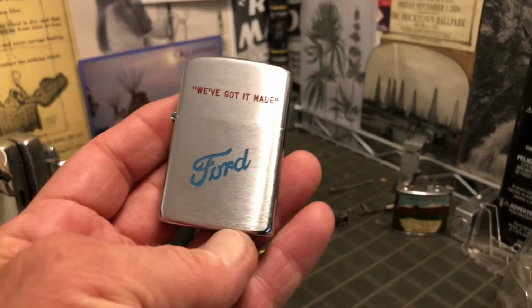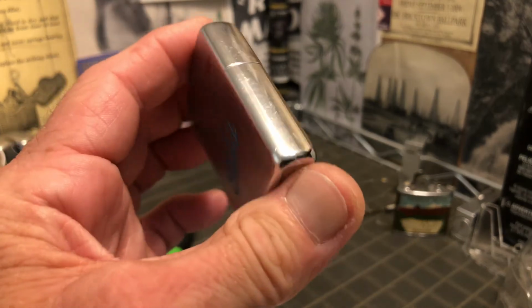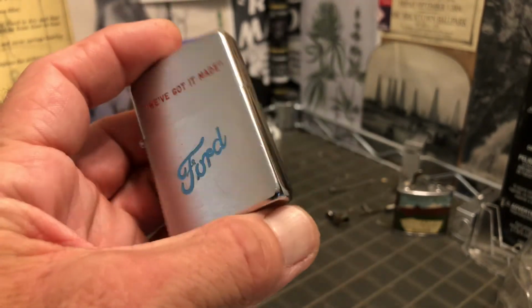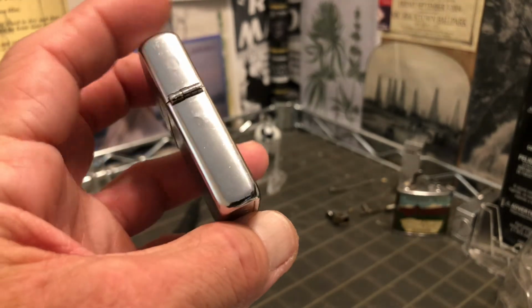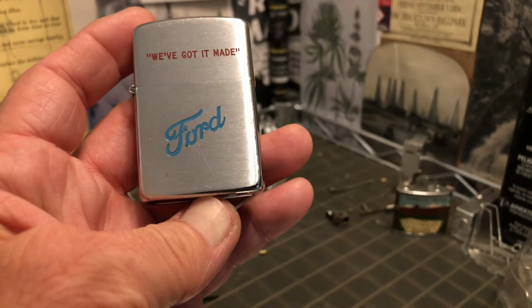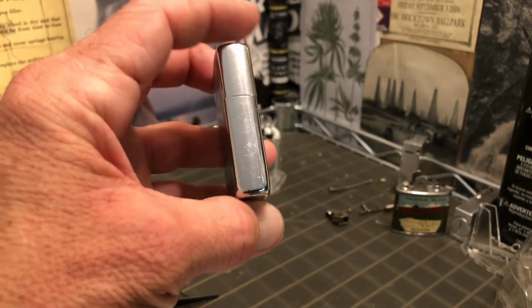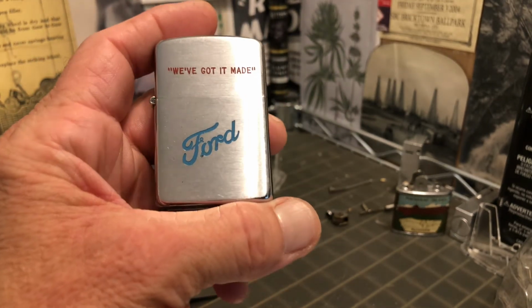So I'm not exactly sure what I'm going to do with this one. I think I'll hang on to it for a while. I'm not going to use it, but if I'm able to keep any sort of a collection, this is one that I think I would like to have in it.